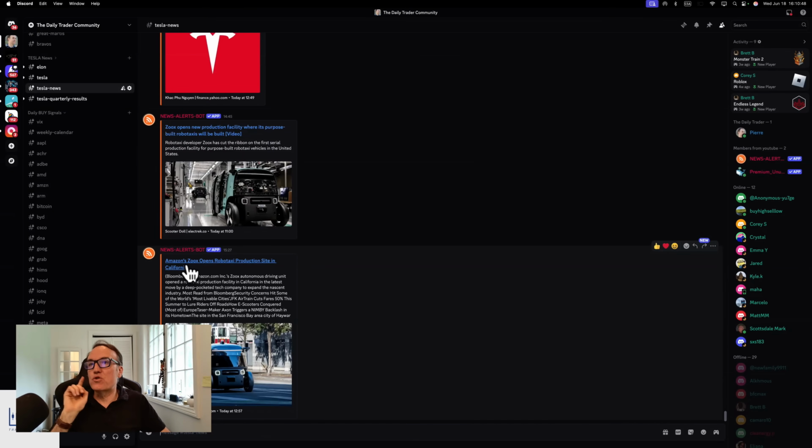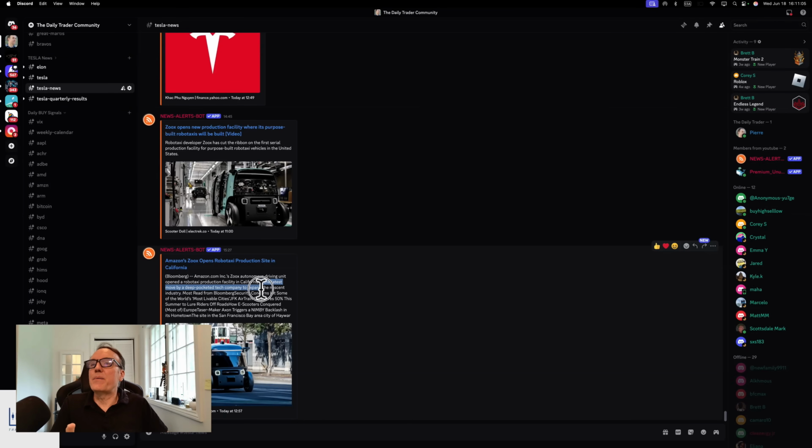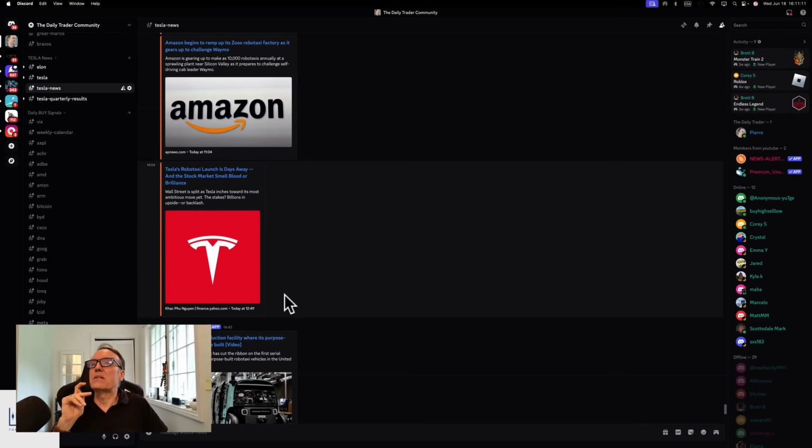Let's take a look at some Tesla related news. Amazon's Zoox opens robotaxi production site in California. This is the first time I hear about this myself. And this is the latest move by a deep-pocketed tech company to expand the nascent industry. So I'm going to need to look more into that.